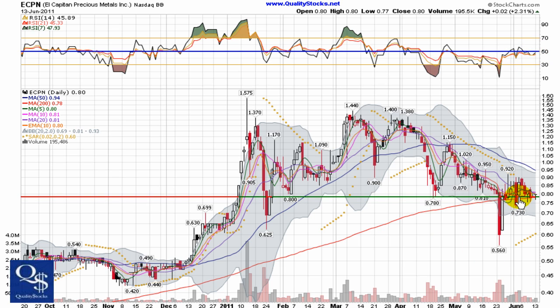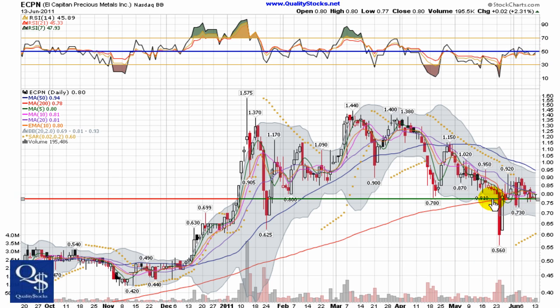What I'm going to look for through here mainly, like I mentioned, is that dynamic support of the 200-day moving average. It's registering a 78 right now. You can see the stock closed at 80, and as I mentioned at the beginning, it tends to want to pull right back up over top of it. So I'm going to watch that and see if this is indeed giving us hints. This is going to try and make a push north and possibly challenge this 50-day.